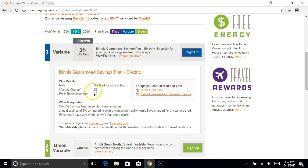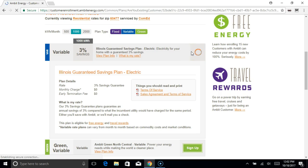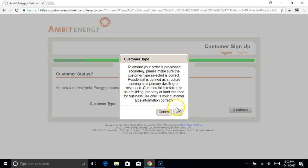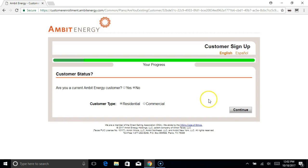And as you see, there are no monthly charges, no early termination fees. Of course, this is for all states as well. There are no late fees or charges that we are giving to you all. This is simply a benefit for you. Once we get to the next screen, it's going to ask us the same thing over. No, of course, and we're going to do residential again. This is just to ensure that the customer understands how the process is going and the type of it. You click OK, and you click continue.